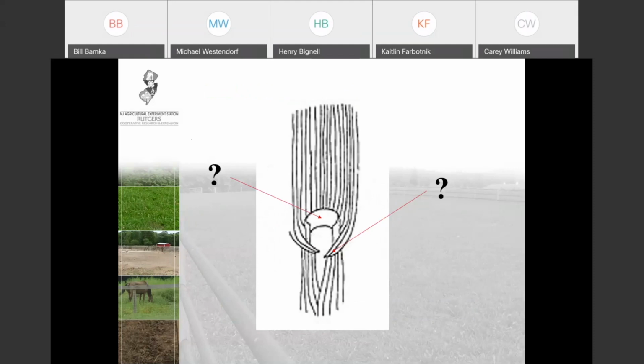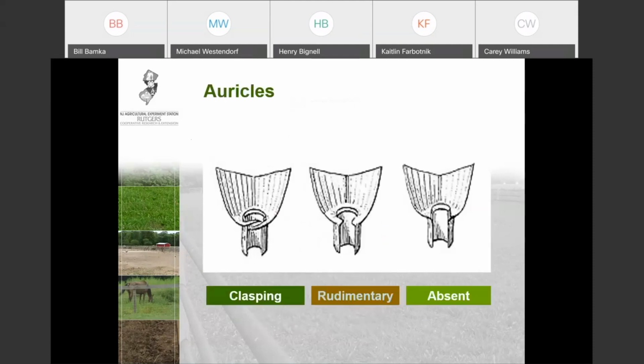This is the one with the grasses. I don't know if anybody knows what these are, but these are the two structures that we deal with on a grass when we're trying to make an identification. And so the next time you're even looking at your hay crop, look at this and see if you can point these out. What I'm talking about here, what we call ligules and auricles. Those are probably the two keys for identifying grasses, in addition to seed heads, but a lot of time in the pasture, we don't have the opportunity to have seed heads.